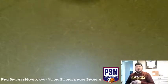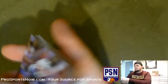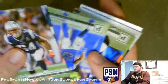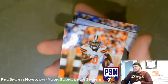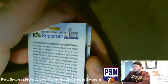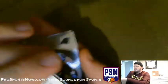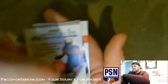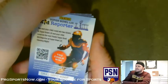All right, here we go. So we're going to open up this one. So our first game used card. Here's the last card. I'm going to stop there on the Landry. Flip it over. All right. And thought I had it going the right way. All right, last two cards of that one. And here we go. Here's our game used.